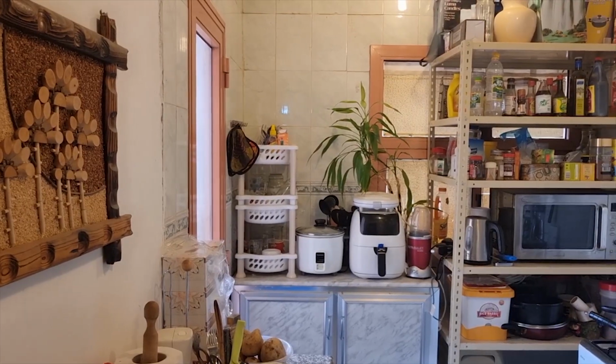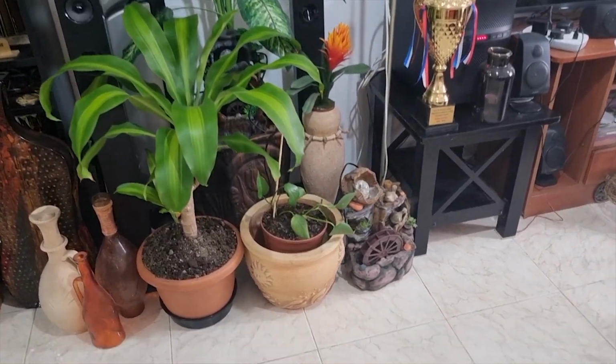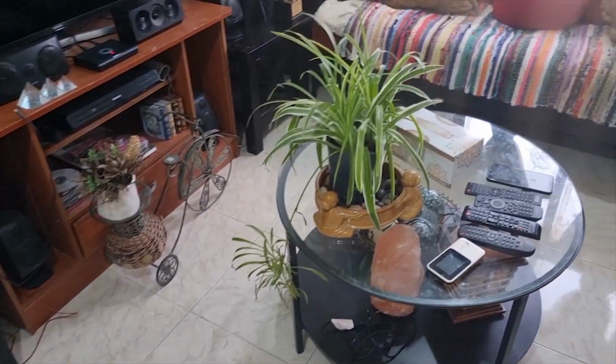Tip number 2, have plants in the house. Plants bring life, color, freshness, and beauty to the place. So here I have so many plants, mga langga, in my room. Here are my plants. In my kitchen, I also have a bamboo plant. In my living room, I have these plants. They're live plants, mga langga.